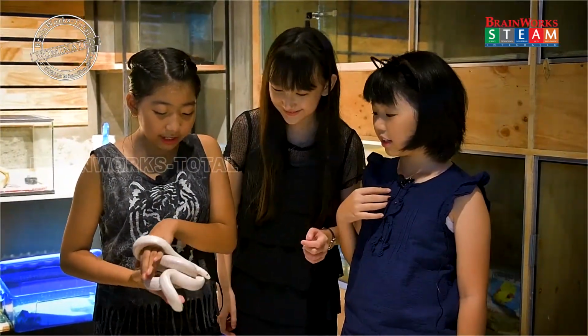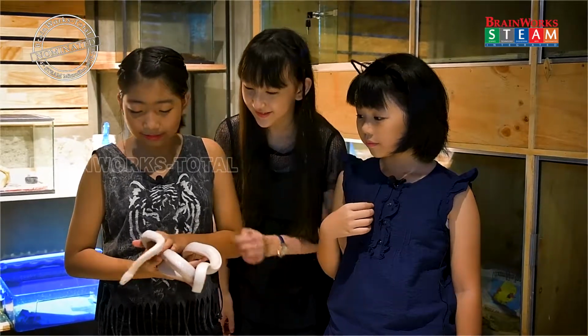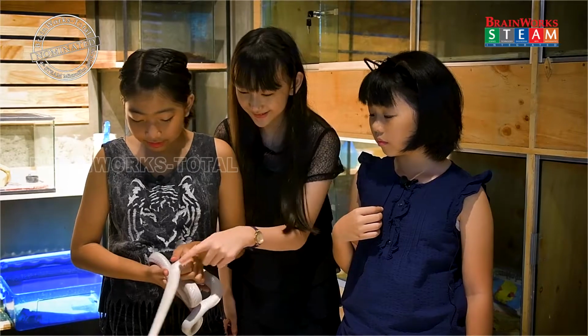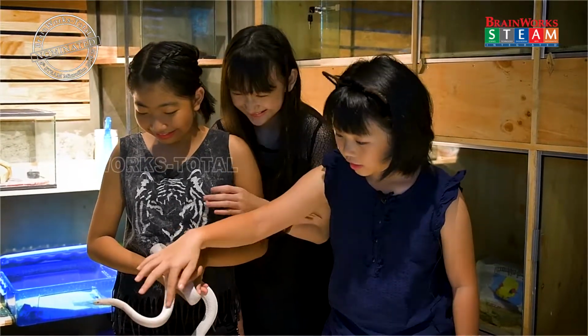What is that? It is a corn snake. It's also known as a white snake. What does it eat? It eats mice. Oh, it looks so soft. Touch it. What?